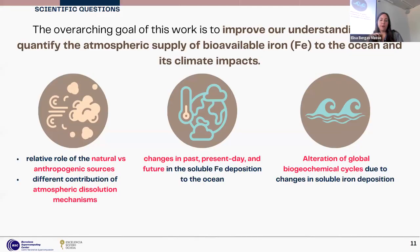So the scientific question in my PhD thesis is mainly to improve our understanding and quantify the atmospheric bioavailable iron supply to the ocean and its climate impacts. So we want to know how much iron is coming from anthropogenic versus natural sources. We want to quantify the different contribution of the different solubilization mechanisms. And we also want to see how those different things have been changing since the pre-industrial era into the end of the century. And we would like to end up seeing how those different changes alter the other biogeochemical cycles.